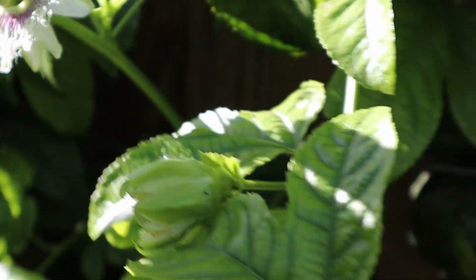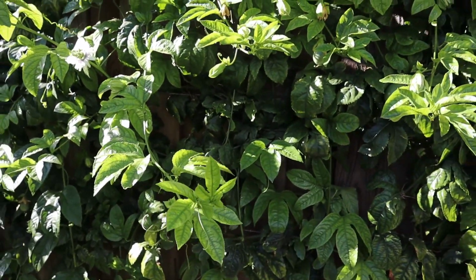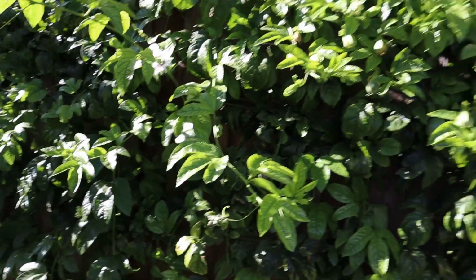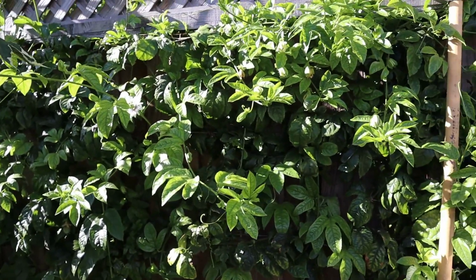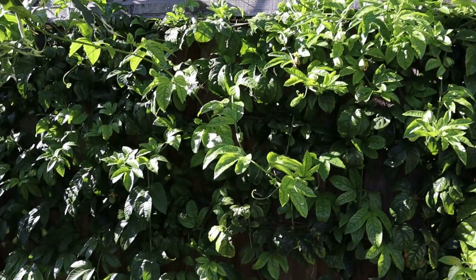Oh, here, let's see, here is a passion fruit flower. And again, it's doing really well here. It has been here for at least three years. And as long as we don't get a heavy frost, it'll do really well.